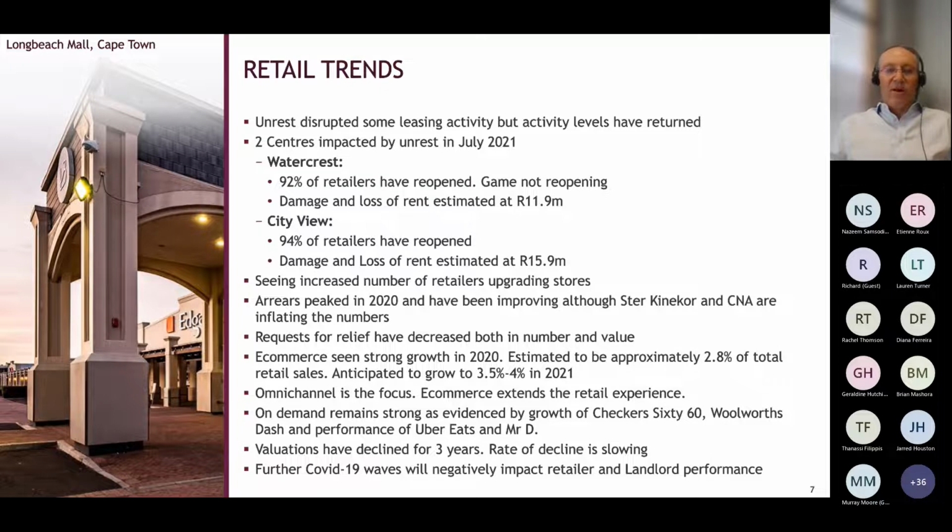But on the whole, we are well into our 90s, 90% in terms of reopening. One of the other impacts or themes that the unrest had on not only our portfolio, but I suppose all the landlords' portfolios, is that it put a pause in various retailers' rollouts of upgrades and new stores, because obviously the focus for the retailers was on repairing and reopening damaged and looted stores. So there will be a bit of catch up, hopefully, later on in the financial year.